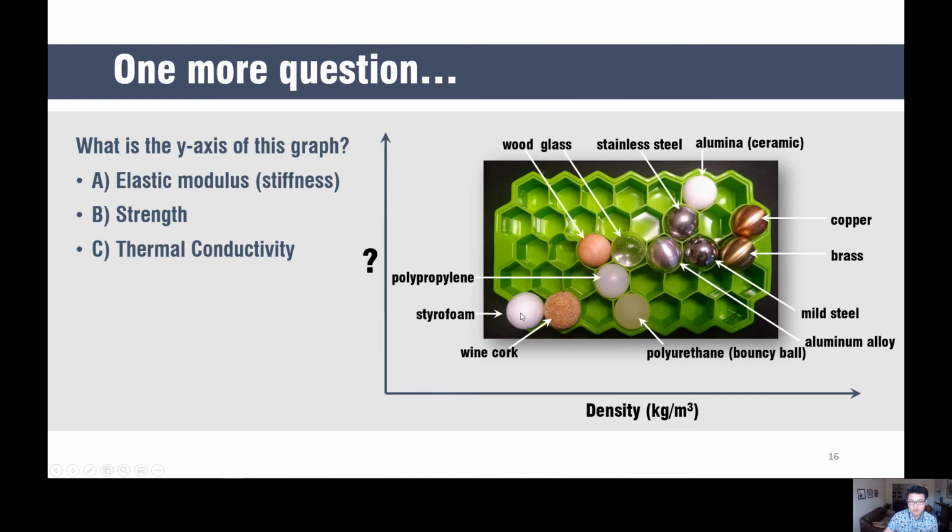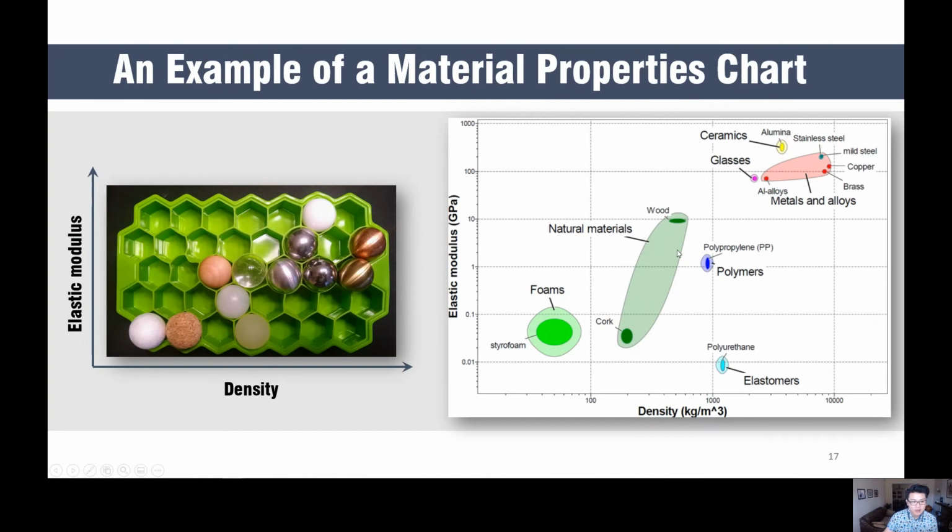Styrofoam is weak, not soft. Steel or copper is stiffer. And the answer is Young's modulus, which is stiffness. So elastic modulus is the intensive property form of stiffness. And so this ball game I've shown you is actually a 2D graph of a material property chart. It's a physical model of that material property chart. In the x-axis is density. In the y-axis is elastic modulus.